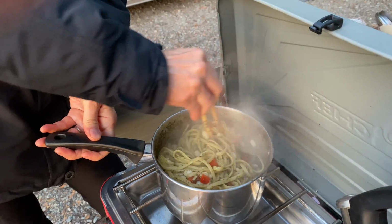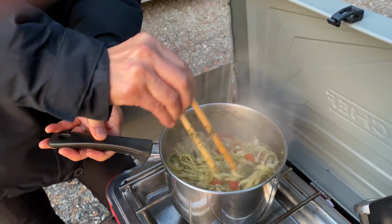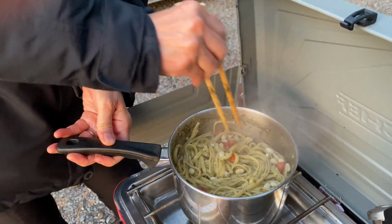What are we having? Oh, it's pesto pasta. Pesto pasta, with some beans in it for protein. And a salad.